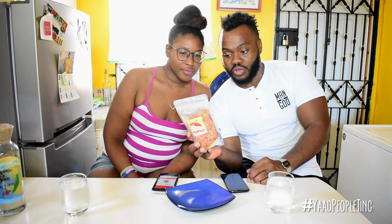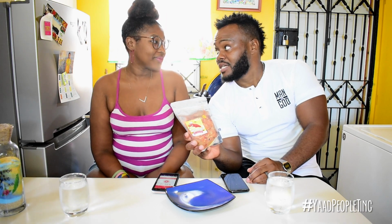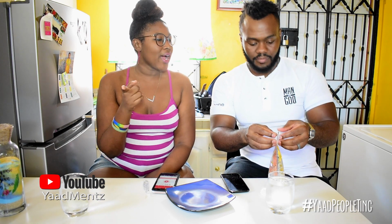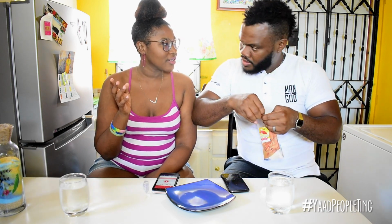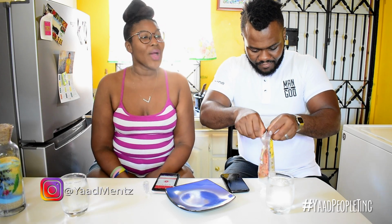So the ingredients are shrimp, salt, and Scotch bonnet pepper. No additives, no preservatives, so that's awesome. It has a short shelf life, so you have to get it and eat it as quickly as possible. We actually saw them at Meat Street, the Jamaica Food and Drink Festival, last year, Meat Street 2018. You guys should check out that vlog of us going to Meat Street. We'll link that video in the iCards, and of course check out our other videos if you haven't.